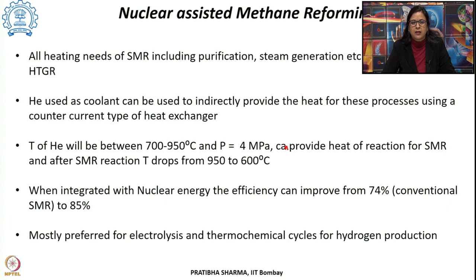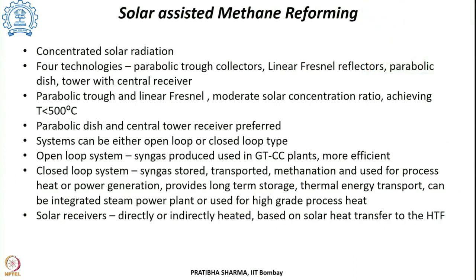And besides reforming, they are also preferred for integration with electrolysis or with the thermochemical cycles for hydrogen production. Now, not only can the required energy be fed by means of nuclear energy input, but solar assisted methane reforming can also be carried out. Herein, since the reaction is highly endothermic, concentrated solar thermal energy would be required for performing the methane reforming. Now, we know that there are 4 different technologies which could be used: either a parabolic trough collector, or a linear Fresnel reflector, or a parabolic dish type concentrator, or a tower with central receiver.